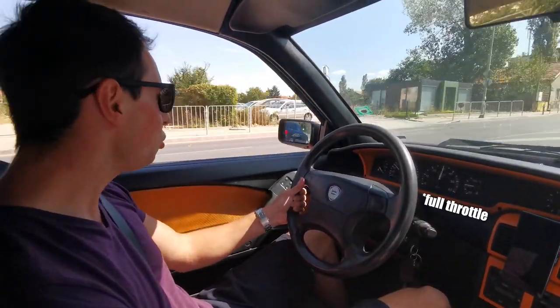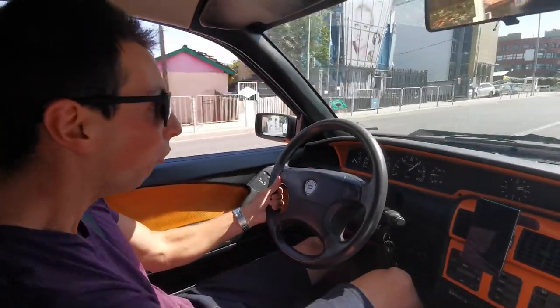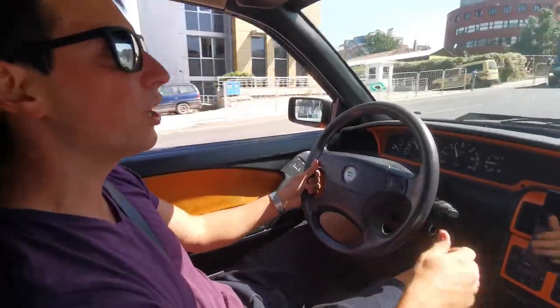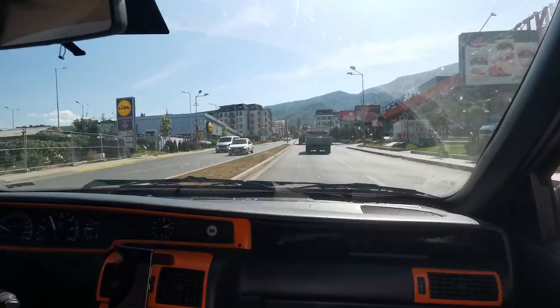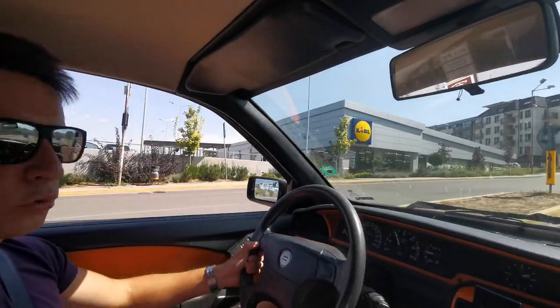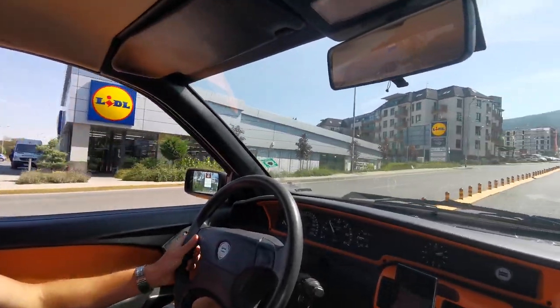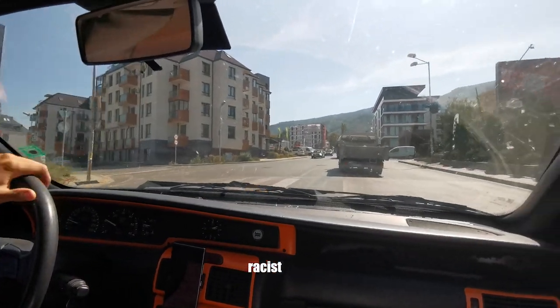Oh shit! Look at that acceleration, bro. Oh, that was a green shift. Did you see that? That was like a need for speed green. Oh baby. Hello, Lidl. Was Lidl Sweden? Swedish? Not Sweden. It's German. Ah, has a different kind of blonde.